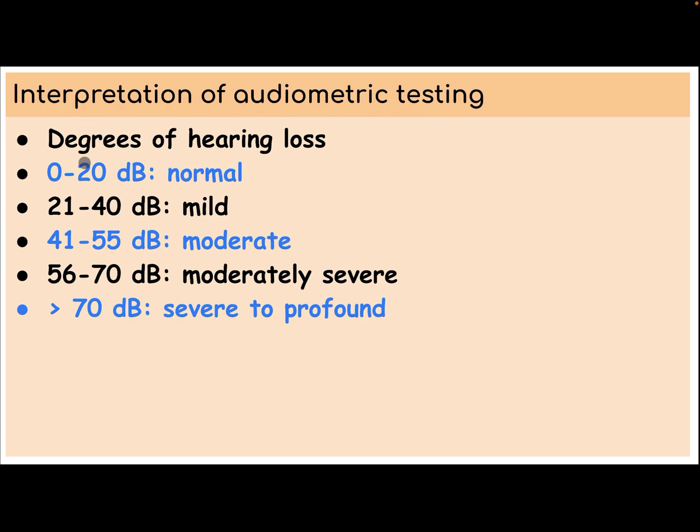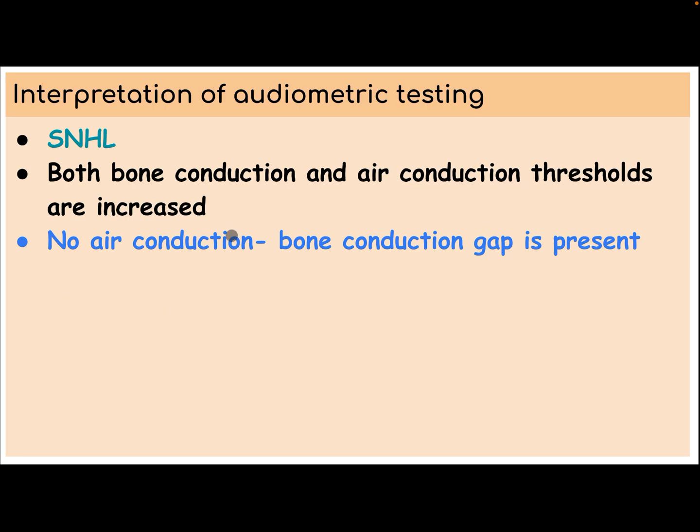Interpretation of audiometric test. Degree of hearing loss: 0 to 20 decibel normal, 21 to 40 decibel mild, 41 to 55 decibel moderate, 56 to 70 decibel moderately severe, more than 70 decibel severe to profound.